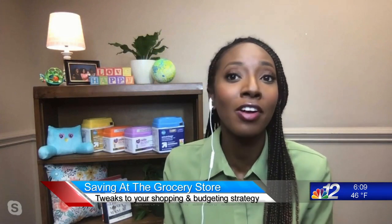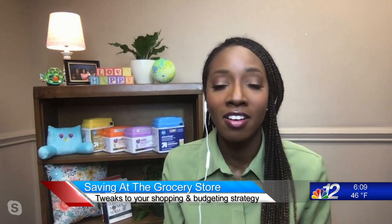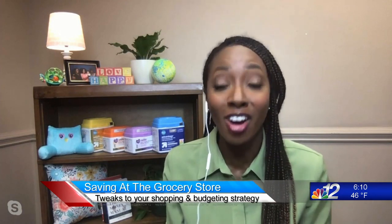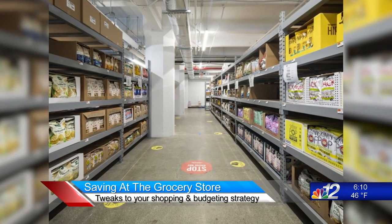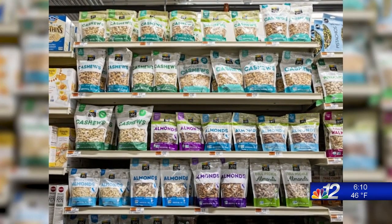Yeah, so I love saving money, and I have a few tips. The first one is going to be cutting down on convenience costs, such as going for the pre-cut meat, the pre-cut items. They are charging you to cut those things for you, and you can go in and buy the whole chicken or the whole cut of beef or the whole watermelon and save money. So that's the first tip.